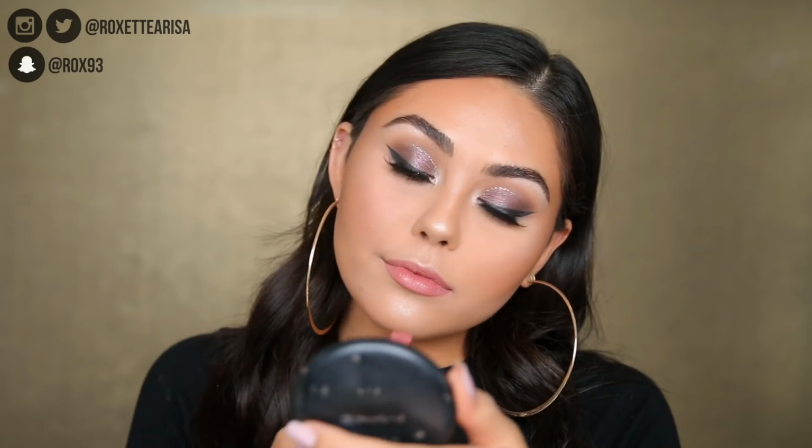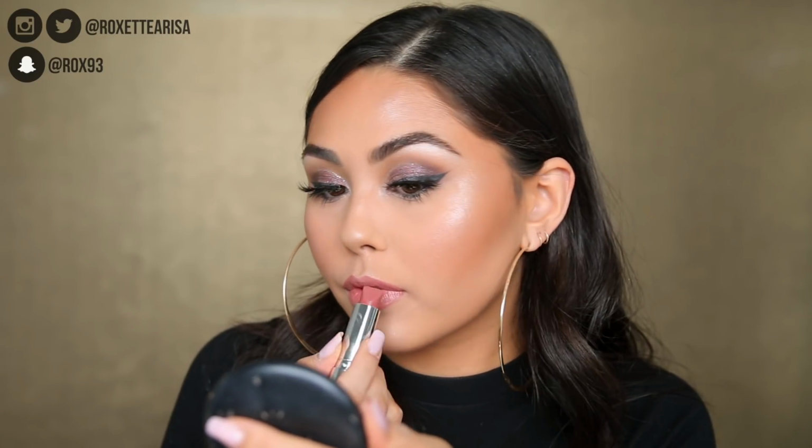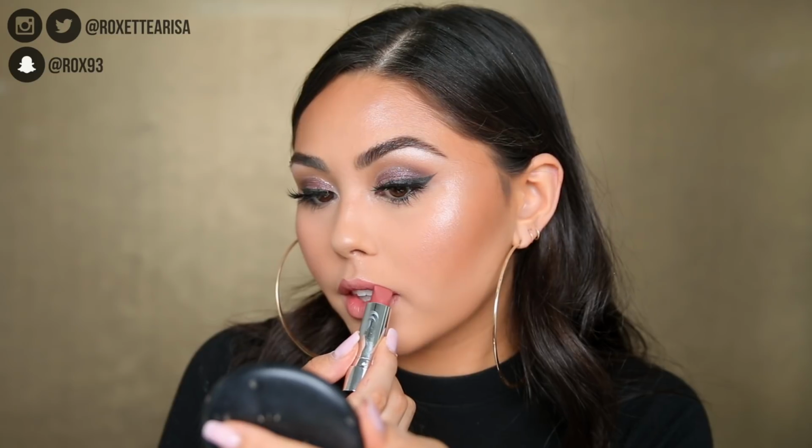These are more on the sheer side, but they are so moisturizing. When I'm applying it, it almost feels like I'm applying a thick lip balm or something. It's a really, really nice formula, very creamy, very moisturizing. And the shape of the product makes it super easy to create really crisp lines and kind of crisscross over the Cupid's bow to make that nice and sharp.